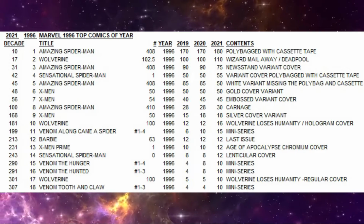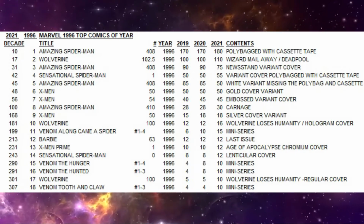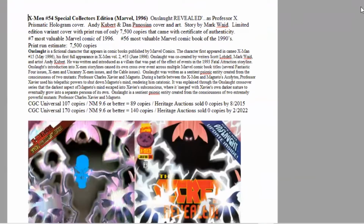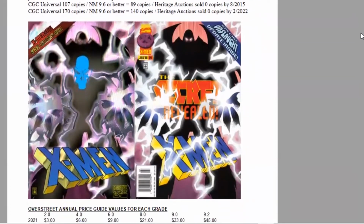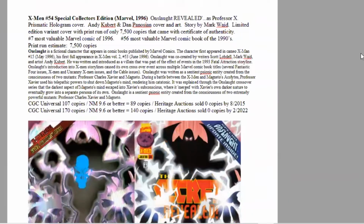That brings us to number 7 on our list, and this is X-Men 54. This is the special collector's edition variant of this book. Onslaught is revealed as Professor X. We have a prismatic hologram cover. Print run estimated to be only 7,500 copies, and that came with a certificate of authenticity. It ranks 7th of the year and 56th of the decade. On the census, we have 170 copies, 140 high grade, none sold at Heritage.